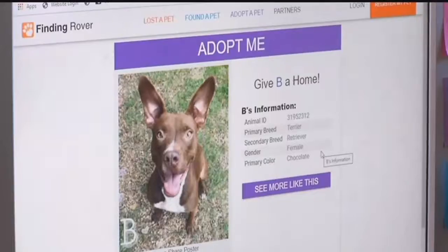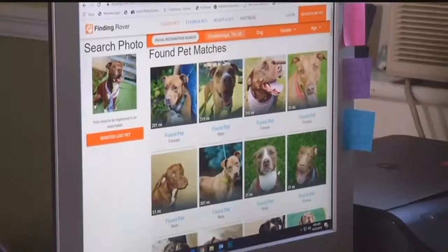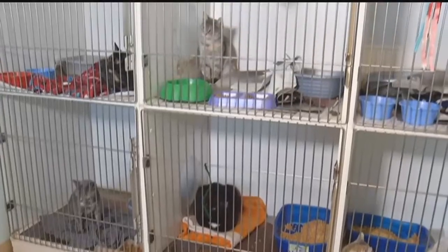First go to findingrover.com, search Chattanooga, and you'll see all the animals that are coming through. Every animal that comes through HES is photographed and uploaded into the system. There's a few pets here that look like Zeus. Pet owners can upload their own photos too and get notified if their pet is found.